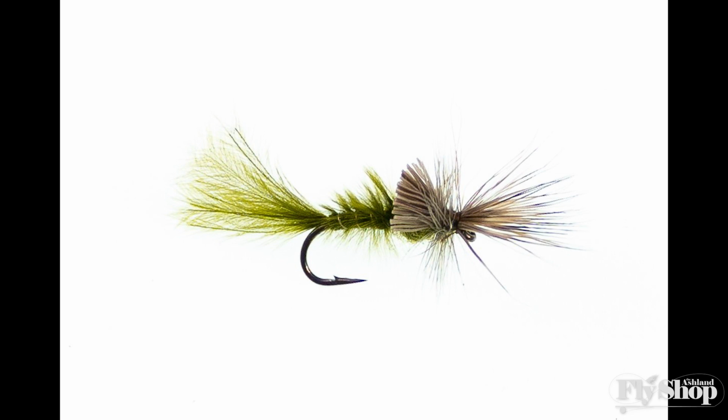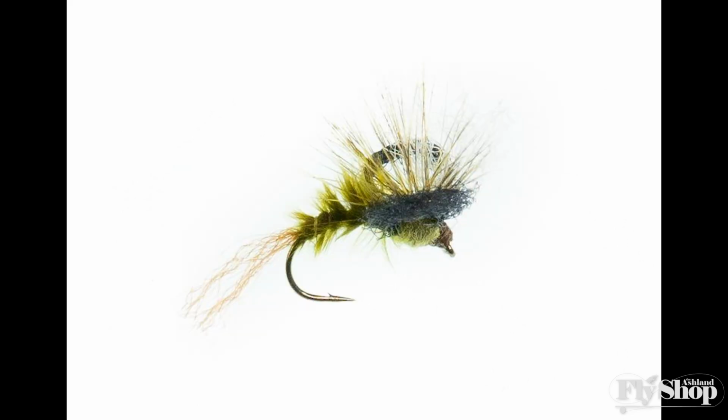Cripples, I would have a decent supply of a few different styles. They get pretty picky, but a few different styles should be able to fool them. And you're talking 16s, 18s, 20s. You want some pretty small stuff up there. So holy water can be a pretty good bet through this time of year. We'll keep an eye on that for you.